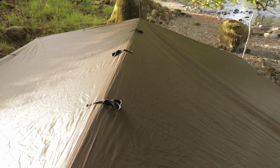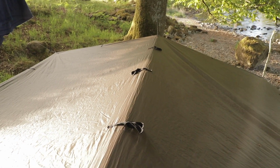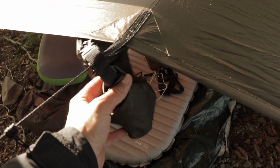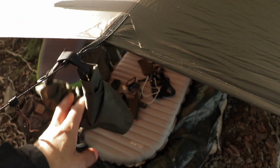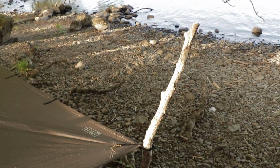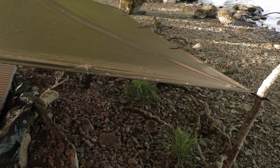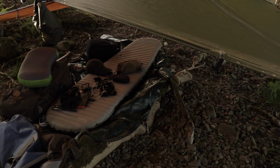But the tarp's stayed rigid for the whole 3 days so far. Haven't had to change it at all, but we've not had much wind. And then I've got the dry bag here, so I know where it is. Sticks are all in place still. Yeah, it's all coming together. Base camp's a bit messy down there though. Another dry bag there.